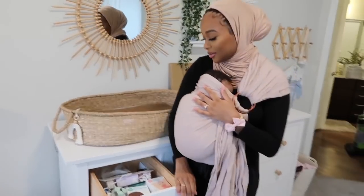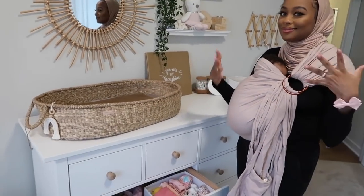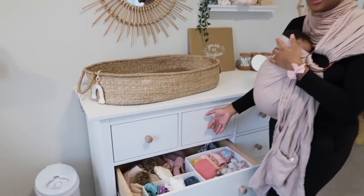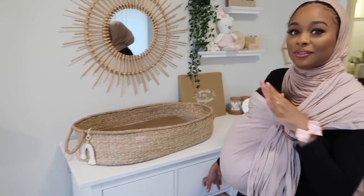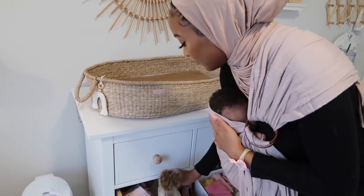In here she has all her clothes, not pajamas. All her leggings, pants, cute little outfits. She can pretty much fit everything in here now. She's officially in 0 to 3 month clothing. At first she couldn't fit any of the 0 to 3 month stuff, so yeah, she can fit everything.